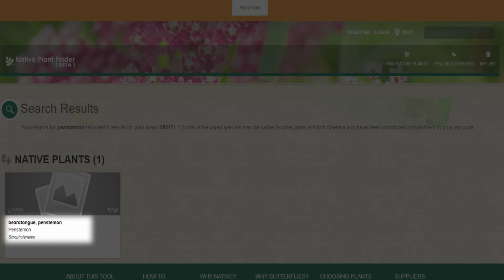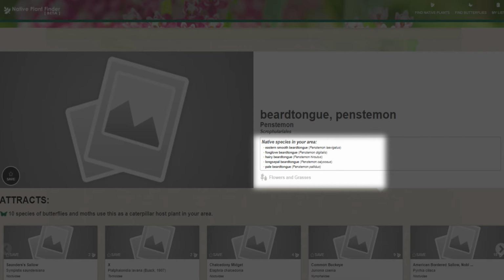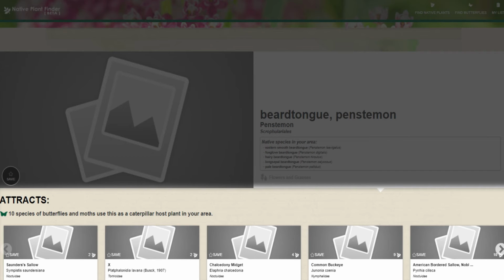To see all the species, I'll click on Penstemon. To the right is a listing of the 5 native species in my area. At the bottom are all the butterflies and moths that use Penstemon as a host plant.